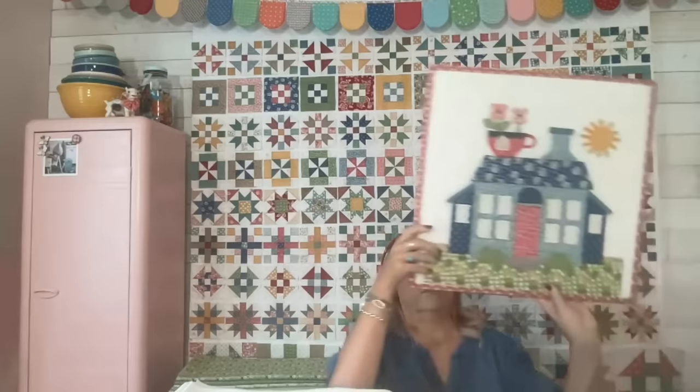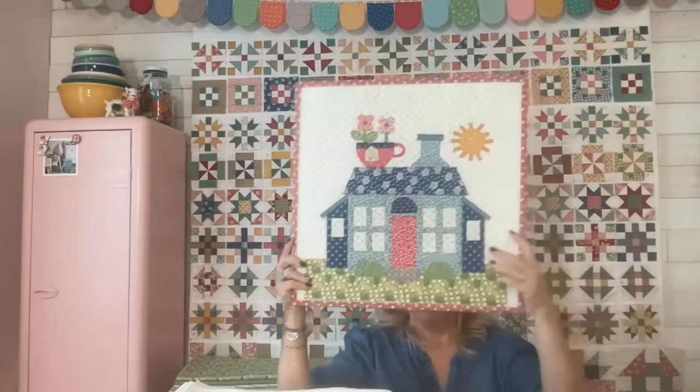And so this tutorial will be on Monday. These are the two that you're getting a sneak peek of because I worked ahead. And then this is the strawberry house that will be next Friday.